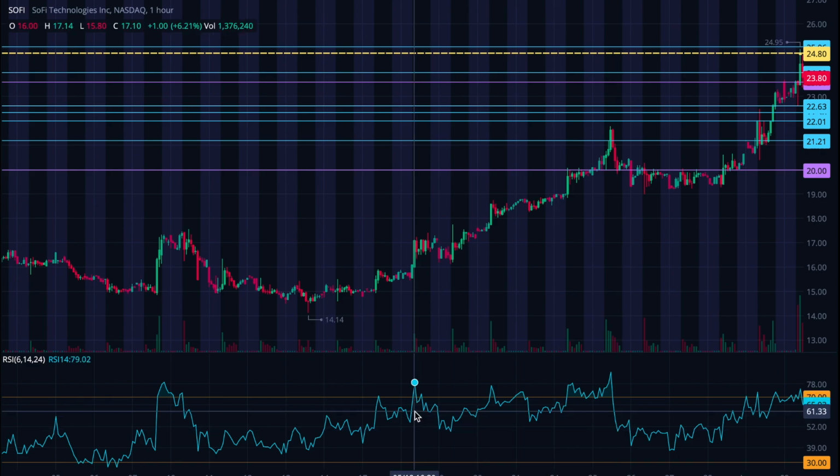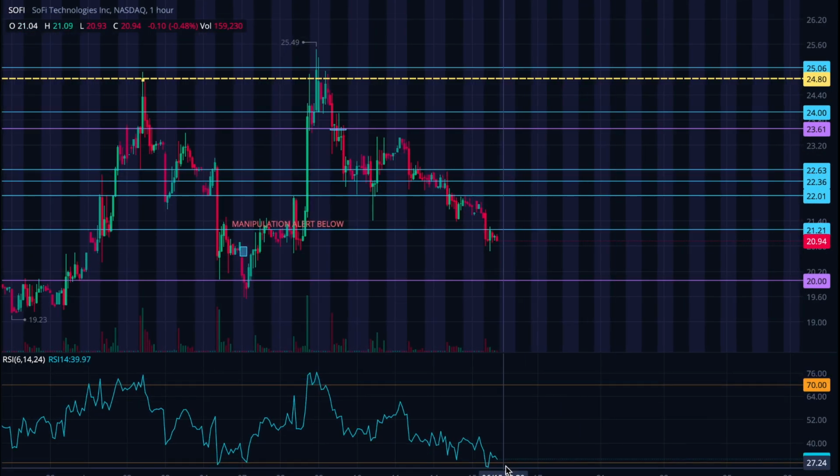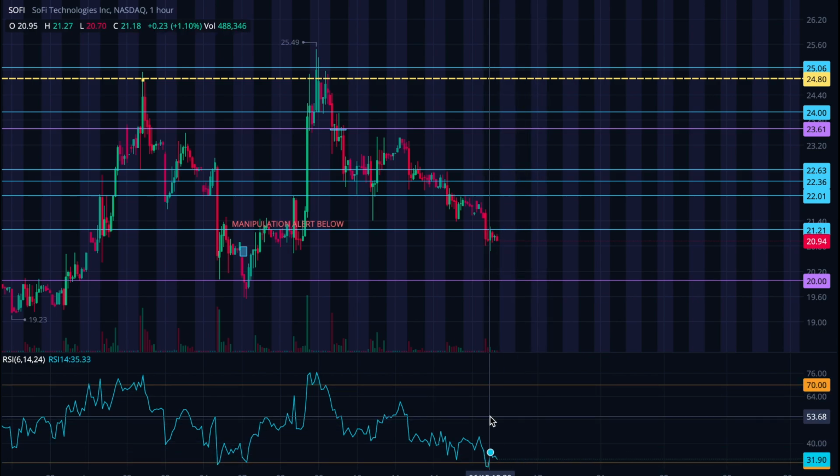So, another thing to look for, as we try to build some price strength off of this potentially, well, I guess we already were in oversold territory earlier today. So interesting to see what's going to happen there. But those are the couple of things that I look for.